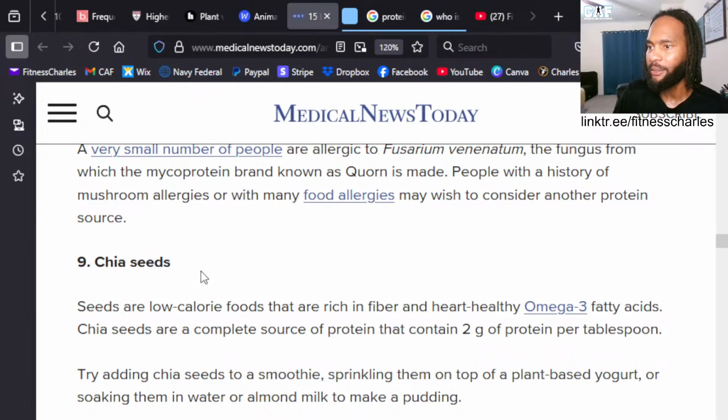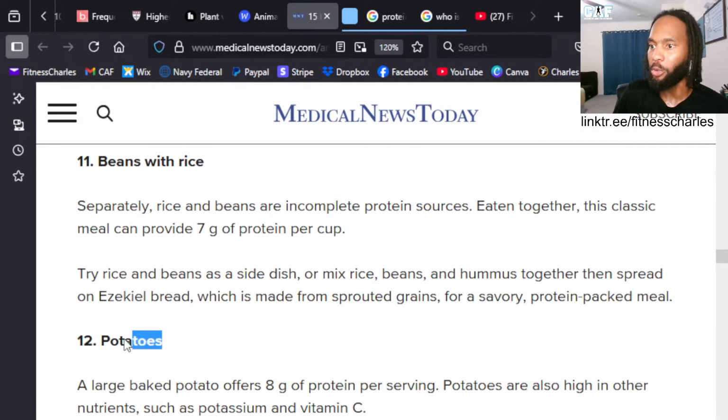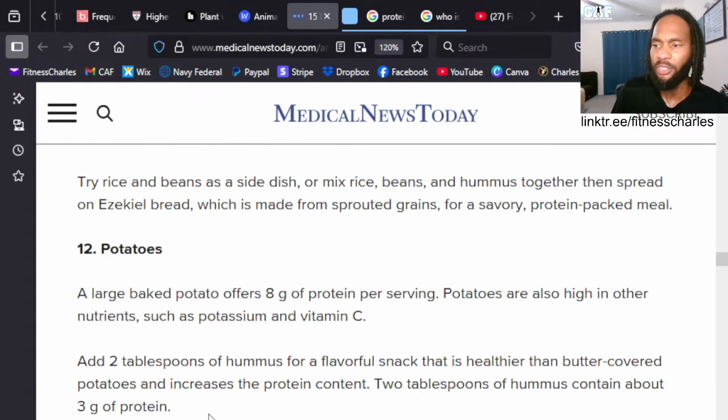Chia seeds, hemp seeds. I've already mentioned beans and rice. Potatoes. Who knew? We're not talking about French fries. Eat you a baked potato. Roast potatoes. We're not talking about russet either. The best sources are going to be your red skin, your yellow potatoes, things like that. Better quality potatoes, but potatoes in general.